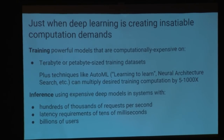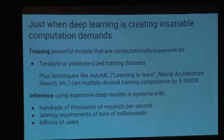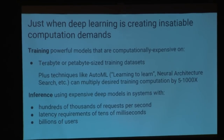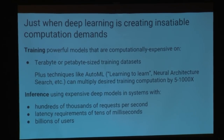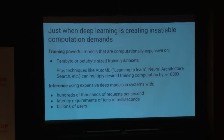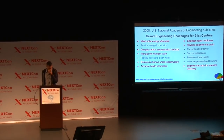Similarly, as we try to deploy these systems at scale, we often have very expensive models, and we want to serve them in systems that have hundreds of thousands of requests per second, have very low latency requirements of tens or hundreds of milliseconds, and have billions of users. So that's where we are today.